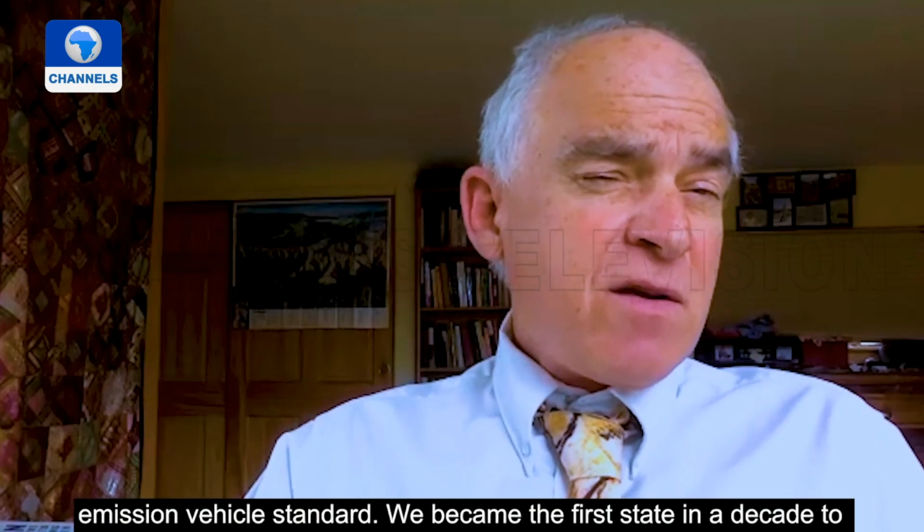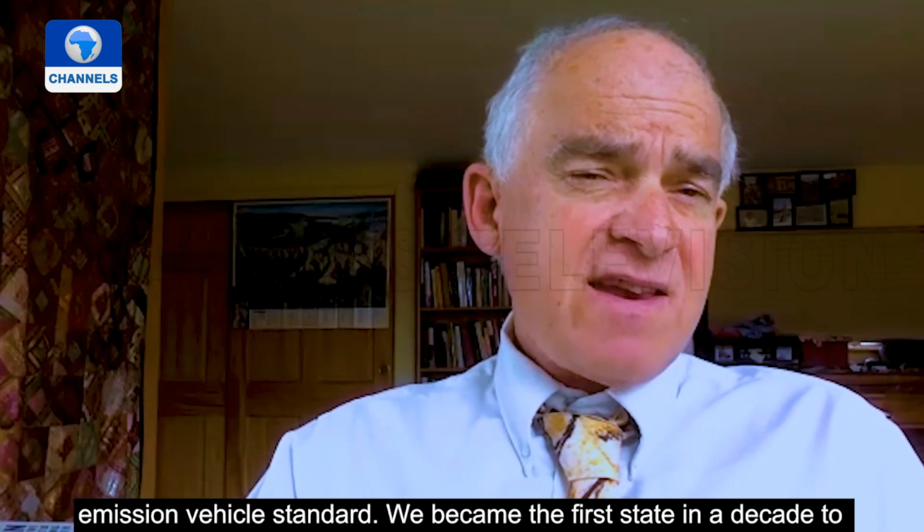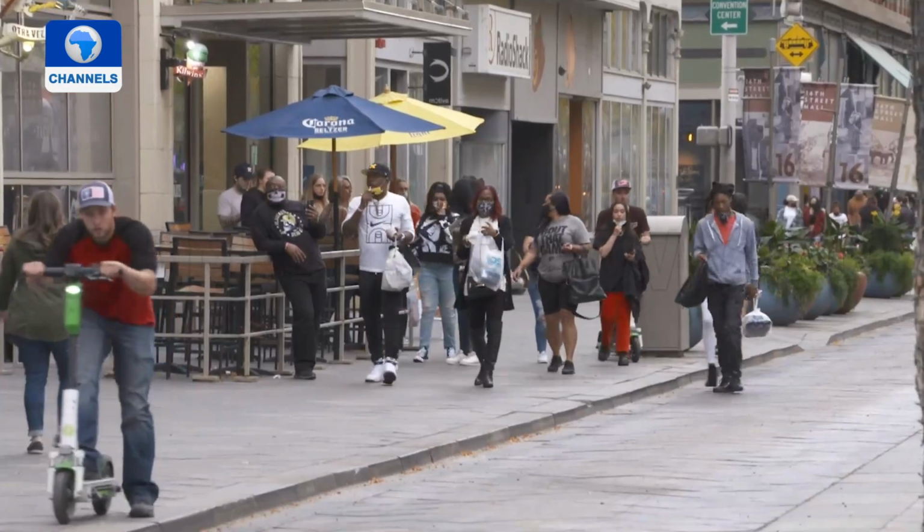On electric vehicles, Colorado in 2019 adopted the zero emission vehicle standard. We became the first state in a decade to adopt that standard, and the only state that wasn't either on the West Coast or the Northeast. We were kind of the first purple state to do so, and that really opened the floodgates for other states.